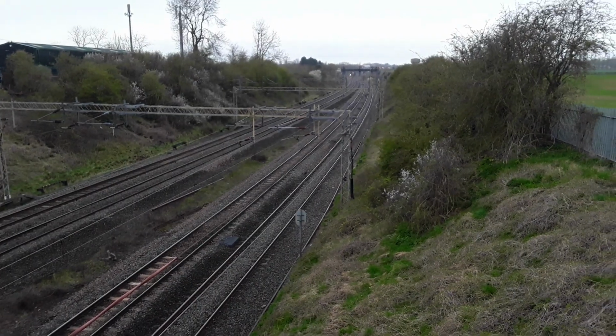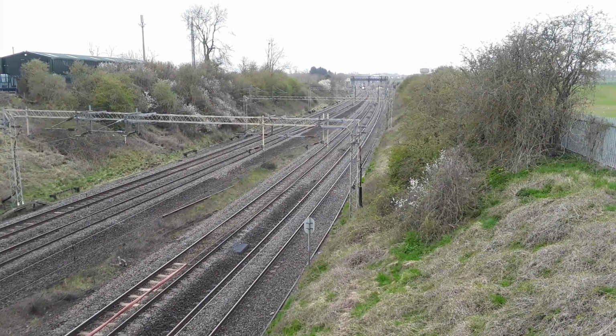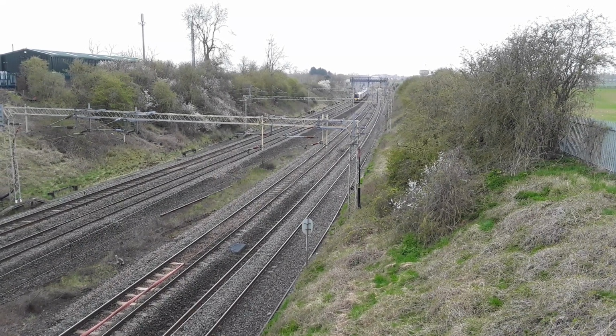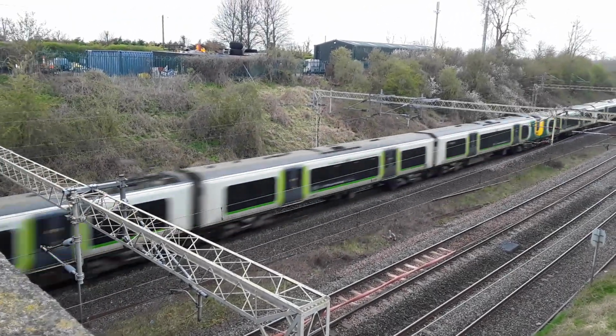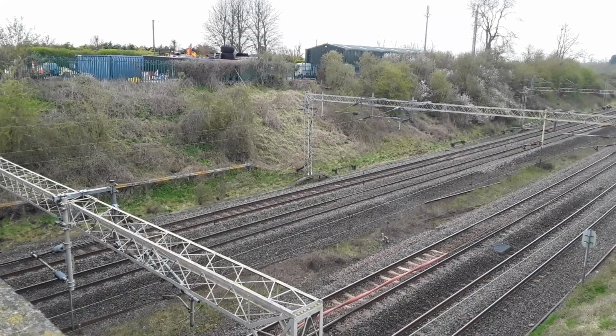Okay, the next train to pass by allows us to take a break from the Avanti West Coast units. It allows us to take a glimpse at a pair of London Northwestern Railway Class 350s operating a service from Crewe to London Euston. 350 248 and 265.